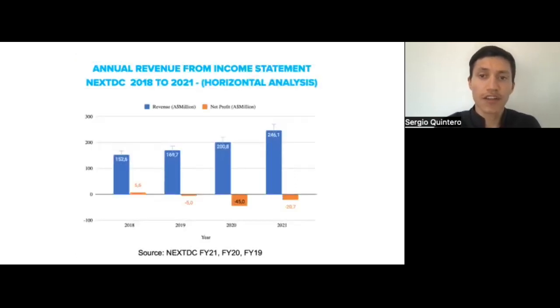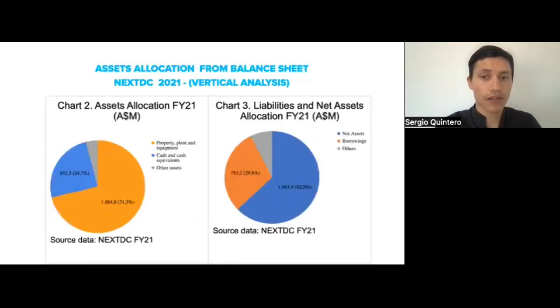In the horizontal analysis, the revenue has been growing since 2018, nearly doubling by 2021. This data indicates a clear positive trend in revenue since 2018. On the other hand, the net profit was positive in 2018, and since then it has remained a negative value, having its lowest point in 2020 and improving during 2021, but still remaining negative. It is likely that NextDC acquired a relevant amount of borrowings, which is helping increase their revenue, probably directed to pay for those debts, leaving the net profit in negative values.